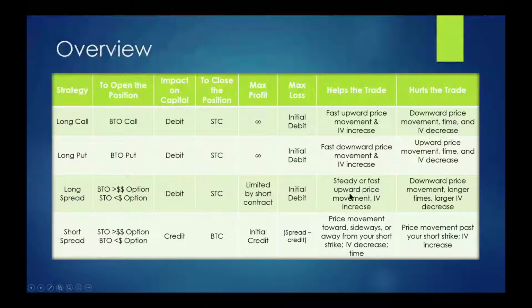What helps this trade is a steady or fast upward price movement and an IV increase, just like the long call, but steady and even sideways price movement, as long as it's slowly moving up, is fine for a long spread. Because you'll see in the next couple slides that it really eliminates theta crush. What hurts the trade is downward price movement, obviously, extremely long times, and larger IV decreases, because you're buying to open a better contract and selling to open a cheaper contract. They offset theta, and then they offset IV spikes between the two. But it depends on how wide you create this spread. And we'll get into that.